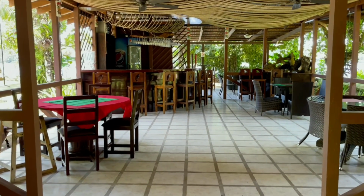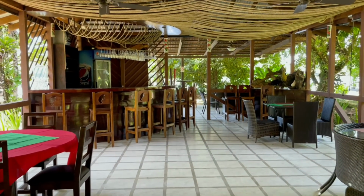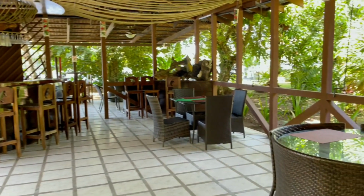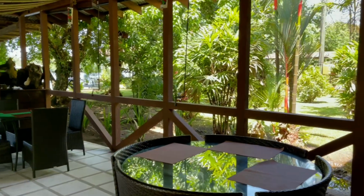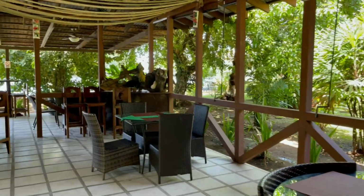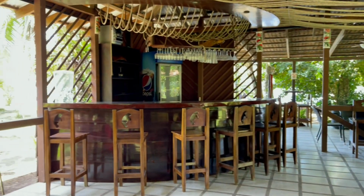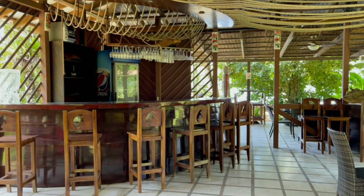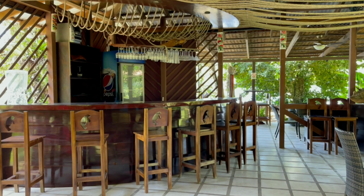And now this is the bar of the hotel. Okay, this is where you could get beer, rums, whiskey, wines, but alcoholic drink is not included. This will be added to your bar bill, and then you pay the day you leave.